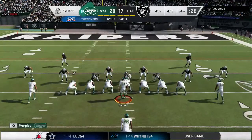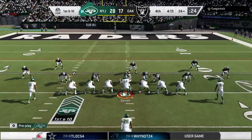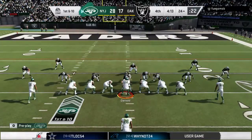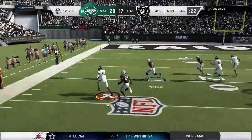44, come on. Let's go deep, tighten up. Let's go deep, tighten up. Watch the shit. Now a 1st down carry by Bell.